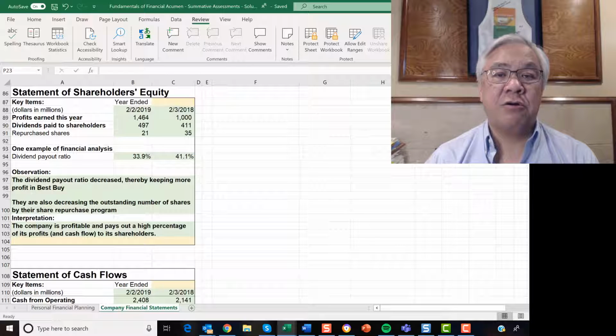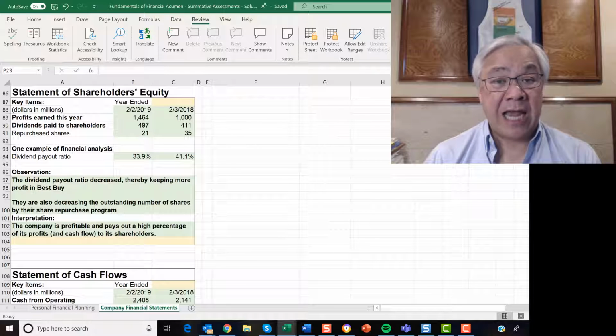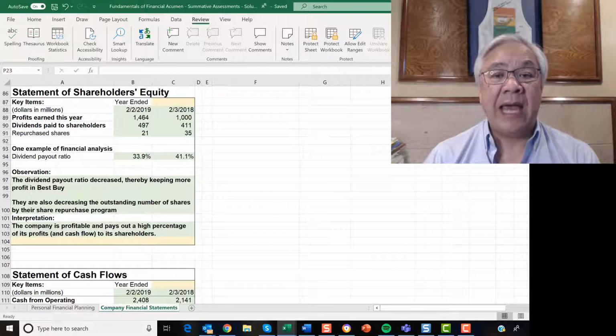So if you were a shareholder of Best Buy, you would get benefit two ways. One, you get a check in the mail every 3 months for dividend. And secondly, since they're compressing the number of shares outstanding while increasing the value of the company, the share price should be going up. So as a shareholder, you should be pretty happy. You get cash return by way of dividends, and you get to see your money and your investment value go up based on the share price. And in recent years, Best Buy has been a pretty strong stock performer, even outperforming the S&P 500.